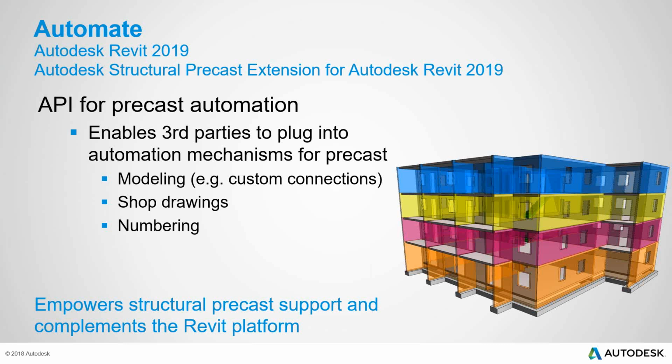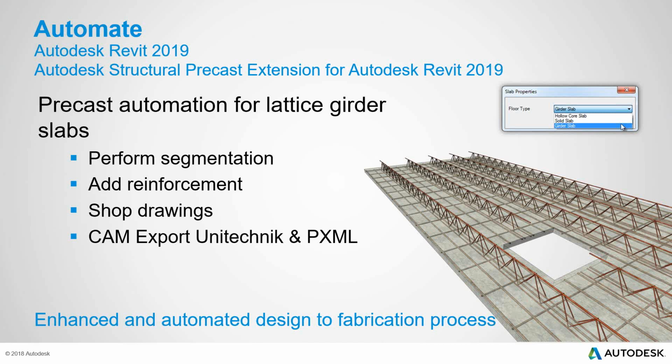The first one is precast automation. That enables Revit to quickly split big sections of precast walls by their weight and maximum sizes, and it will also add fabrication-level detail, such as your props, bushings, grout tubes, and all those things. After those are modeled, one button will generate a shop drawing for each and every panel of the precast. And now this tool includes automation for lattice girder slabs.